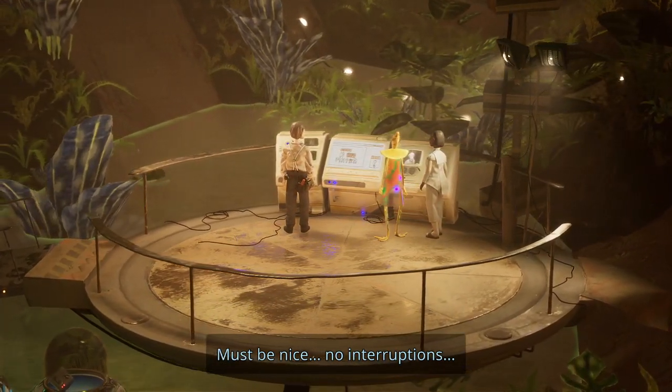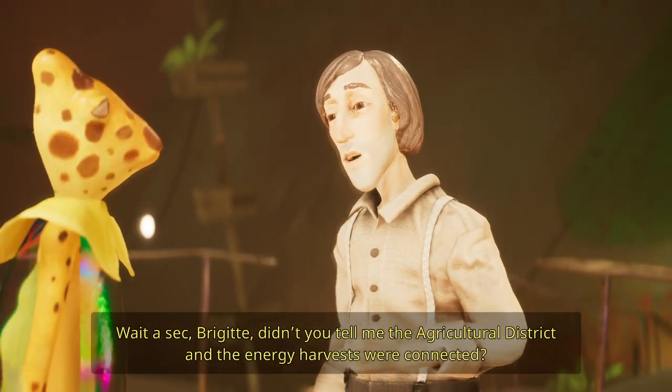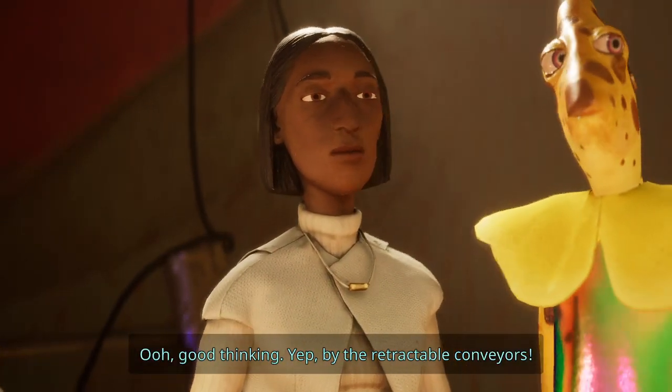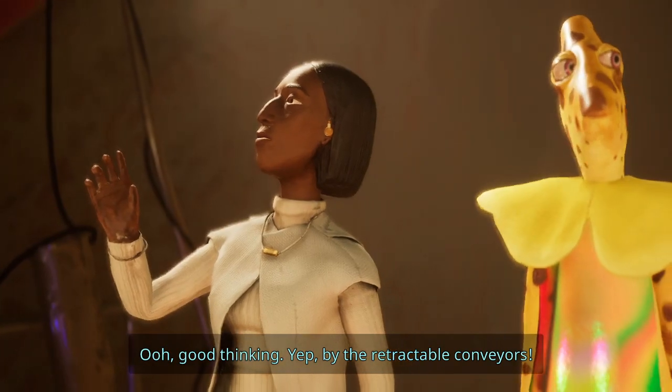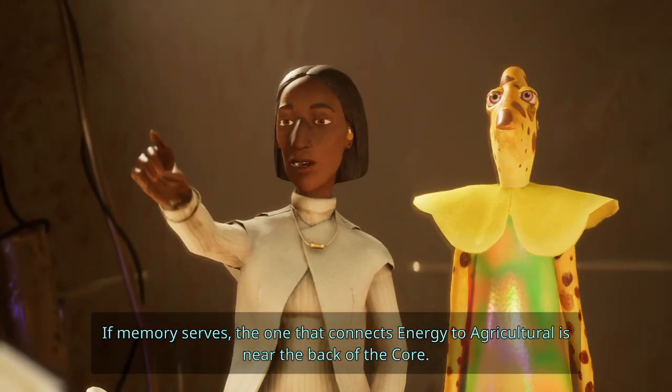Must be nice. No interruptions. Don't give Rafi ideas. Bridget, didn't you tell me the agricultural district and the energy harvests were connected? Ooh, good thinking. Yep, by the retractable conveyors. If memory serves, the one that connects energy to agricultural is near the back of the core.